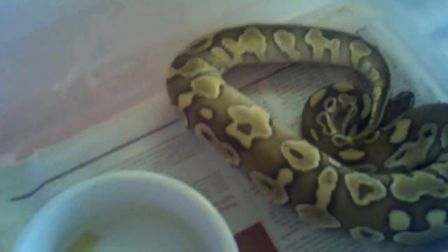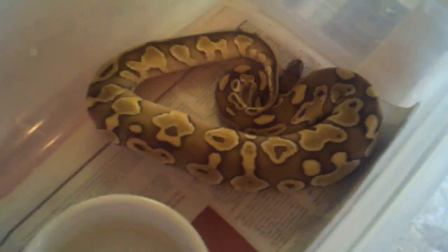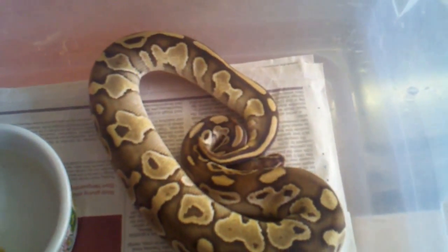Would be perfect. This is the butter male. He is what I plan on breeding all my normals to. So this isn't something that's a big deal. He's probably 450. He's really pretty. Out of all the balls, he's the shyest. But yeah, he's probably about 450 grams. Maybe just a hair over 400. He's a good eater.